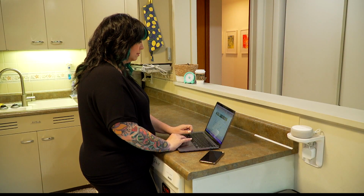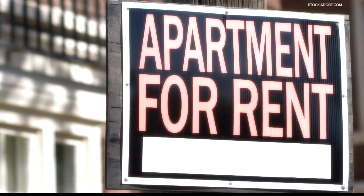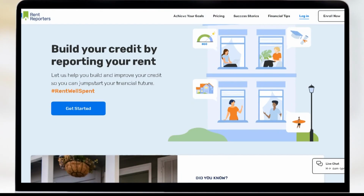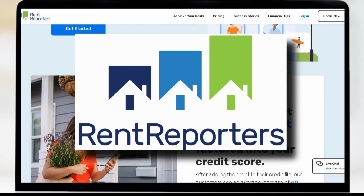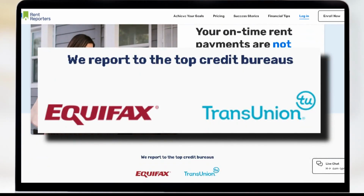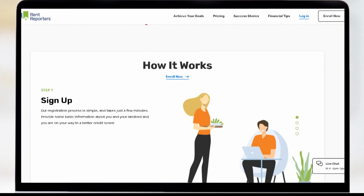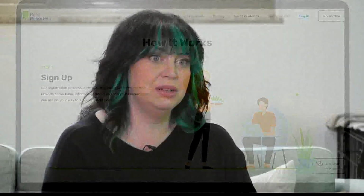Why are we not getting credit for renting? That's so much of your income is going to that, and nobody gets credit for it. Hudson found rentreporters.com, a company that reports rent to TransUnion and Equifax. Your landlord just needs to confirm you paid rent. He said once a month they send him an email saying, hey, are they good to go? Did they pay their rent? And he just clicked yes or no.